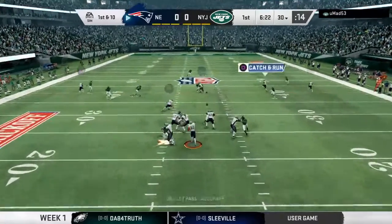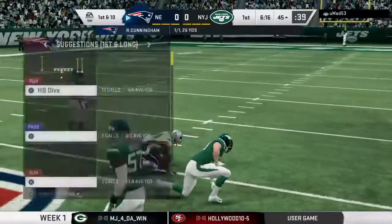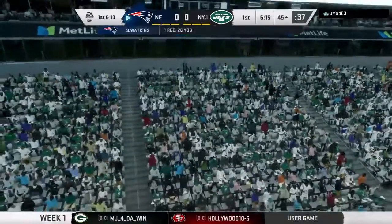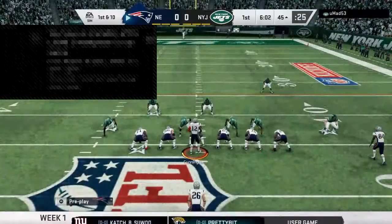Out of the gun here, it's Cunningham, and he's got his receiver. That's Sammy Watkins, and he's taken down right at the 45-yard line. A good pickup there, 26 yards, and a nice start to the aerial attack to pick up the first.